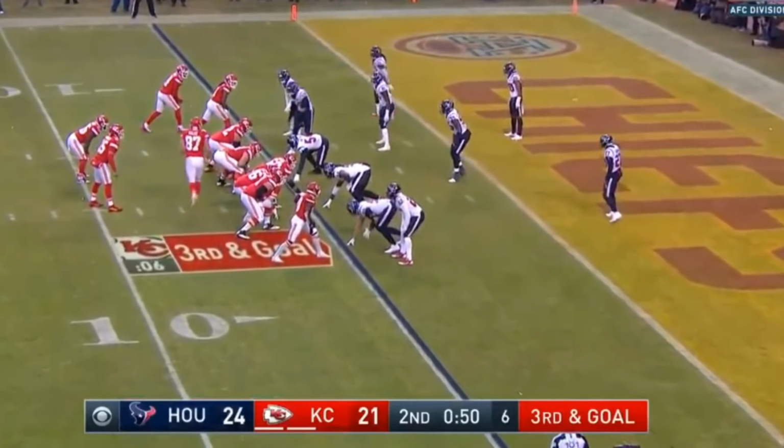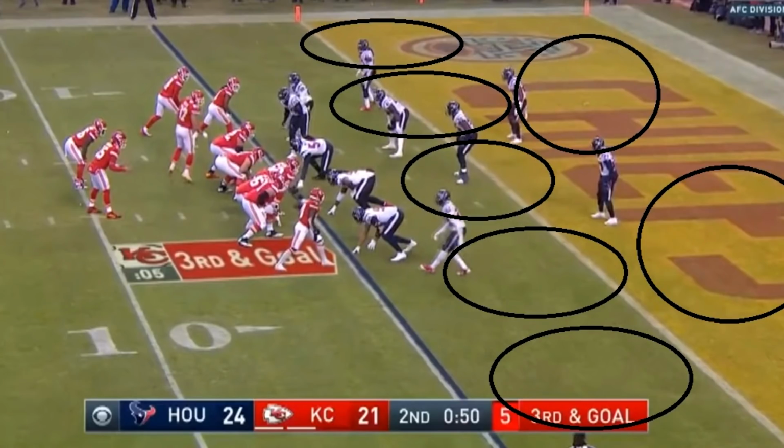This play was another good example of that, where it's going to be zone coverage actually this time. This was one of the few times they did play zone. At this point, it's now 24-21, so this was what gave the Chiefs the lead, and they never looked back once they got here. So it's zone coverage.